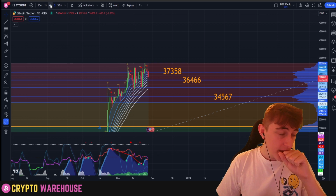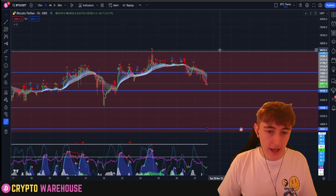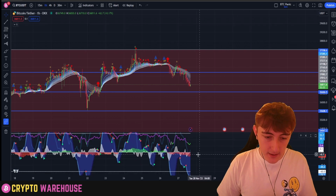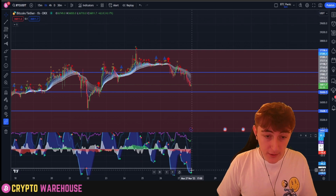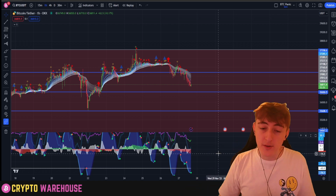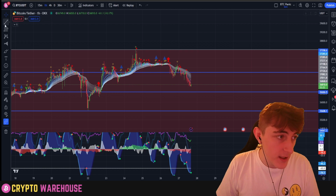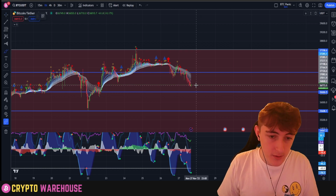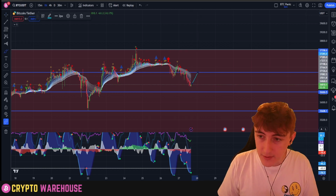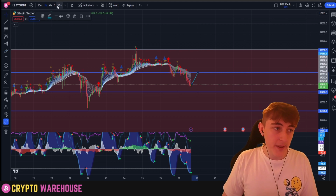However, if we go to the 1 hour, 4 hour, we had a bit of a bearish signal, like we were saying. Money flow had a positive gradient. We do have a green dot. So if you are watching this quite recently after the video is uploaded, on the shorter term, we could see ourselves jump up to up here, up to 37358, whatever this is. So those are my predictions for Bitcoin.